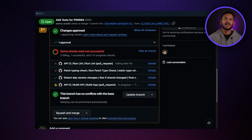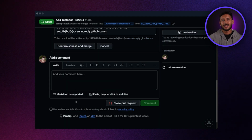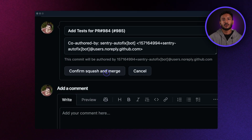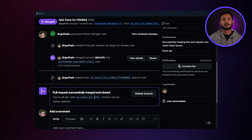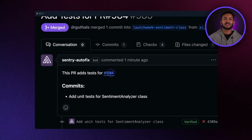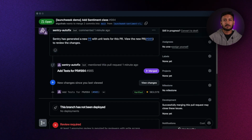These tests are created in their own branch based off of your feature branch. So if you like the tests and want to incorporate them, all you have to do is merge the PR. If you want to change the tests, you can do so in this branch as well. Just merge these changes back into our original PR and you're done. This feature is going to make testing and managing code coverage a lot less painful. So I hope you give it a try.